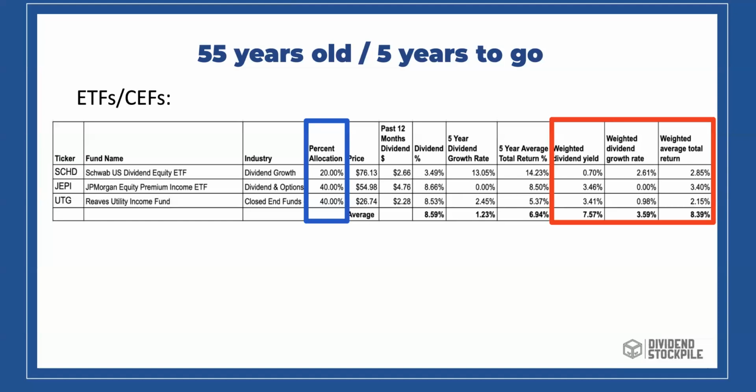Looking at that combined portfolio of ETFs and CEFs, the current dividend yield would be 7.57% with a dividend growth rate of 3.59%. Again, because your timeline is short, you want that current income now. So this provides a very heavy income flow of 7.57%, but still over time will provide a dividend growth rate that will meet or beat inflation over time.